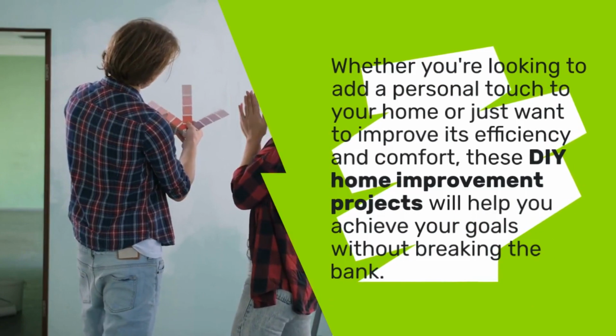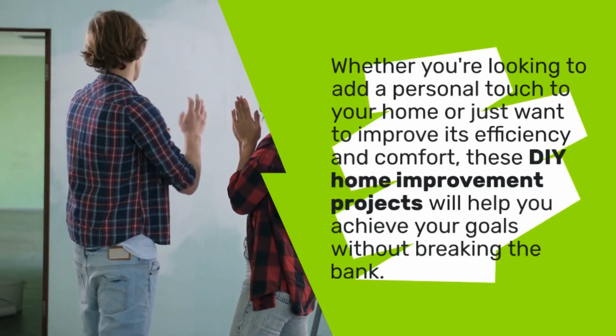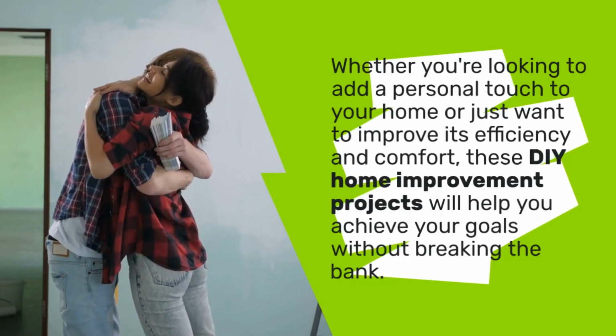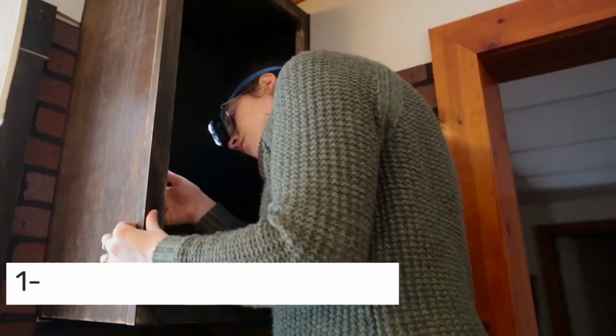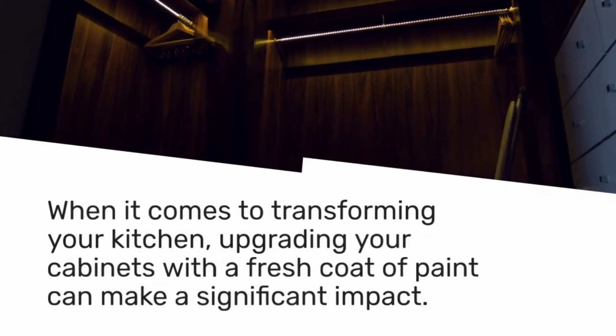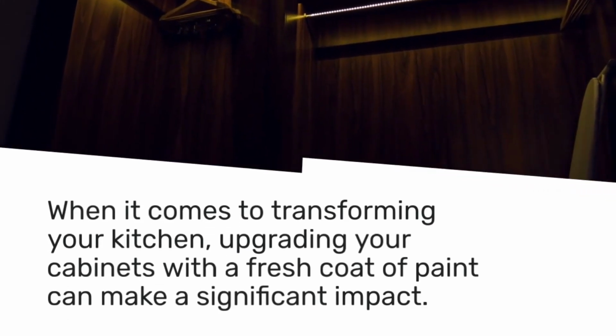1. Upgrade kitchen cabinets with paint. When it comes to transforming your kitchen, upgrading your cabinets with a fresh coat of paint can make a significant impact. Not only is it a cost-effective way to update the look of your space, but it's also a relatively easy DIY project that can be completed in a weekend.